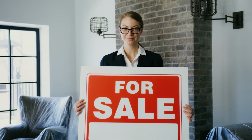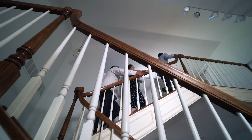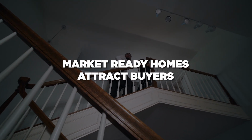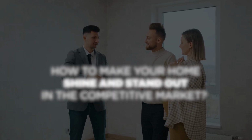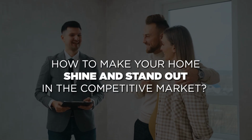What steps should I take to prepare my home for sale? Selling your home? Let's make sure it stands out from the rest. Before you list, getting it market ready is key to attracting serious buyers and scoring the best price. Today, we're sharing how to make your home shine and stand out in a competitive market.